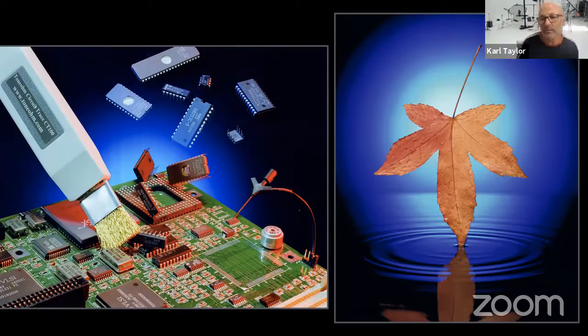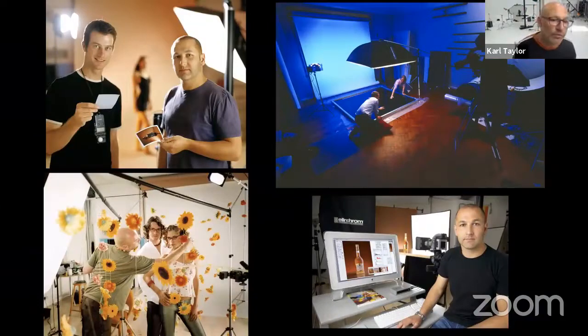And the image on the right was shot using a wire going down the back of the leaf. The leaf was glued to a cardboard surface, and then the wire ran under the water out the back of the tray. And that's how it was basically suspended. So we always had to solve problems in camera back then. And that same process I continued on through my career.